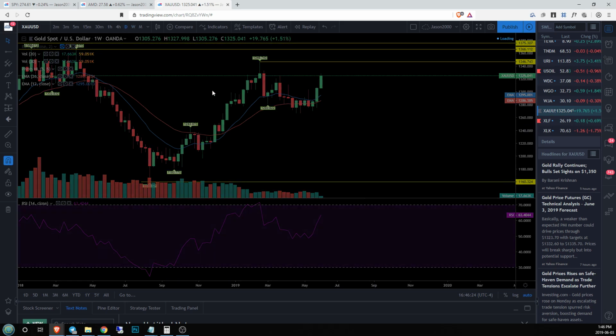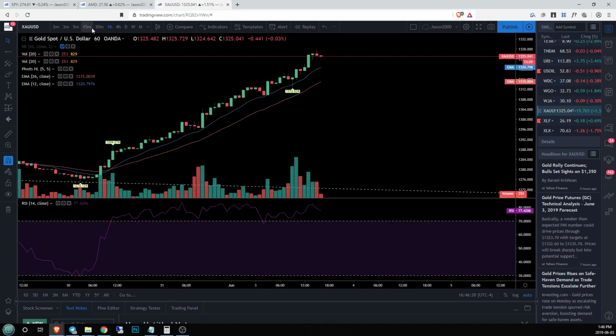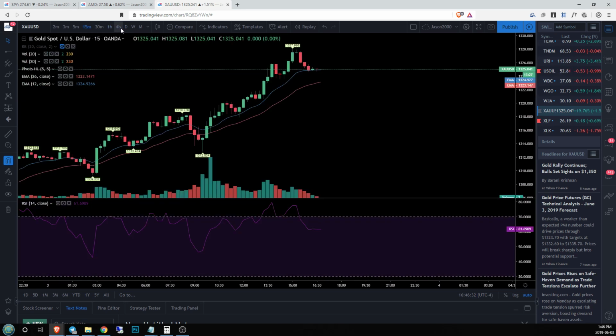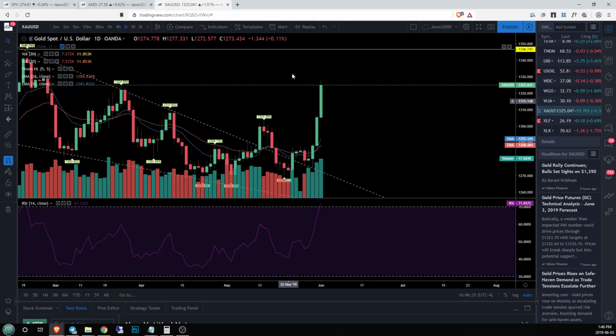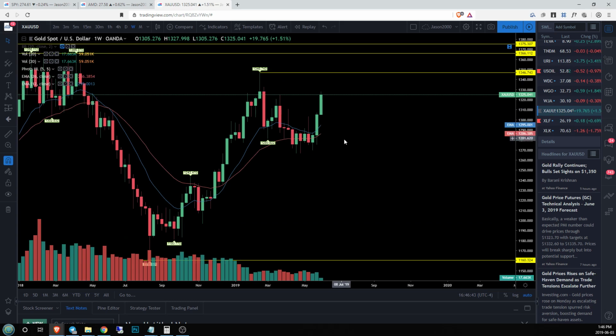63 on the weekly time frame, daily 71, 4 hours 89, hourly 77. I think you get the idea. We're just moving really quickly. So a daily pullback is not unexpected. For us to expect to break out of this monthly equilibrium right now would be quite a bit of work, and I don't think we're quite going to do it.